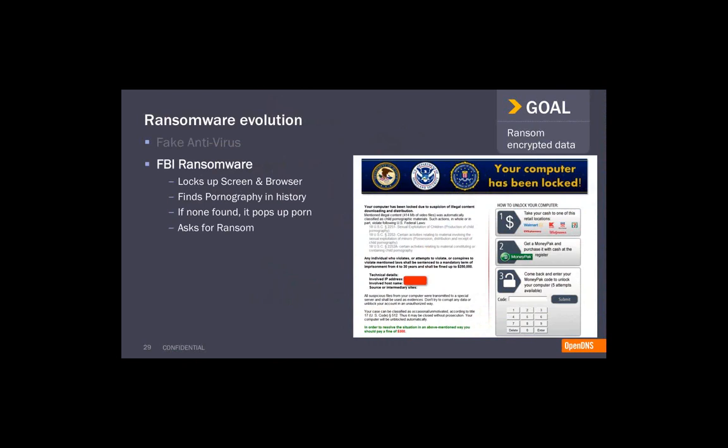To you and me, this just seems pretty preposterous, that you'd go to 7-Eleven to buy a money pack card and pay the federal government that way. It's actually never been that easy for me to pay the federal government anything.